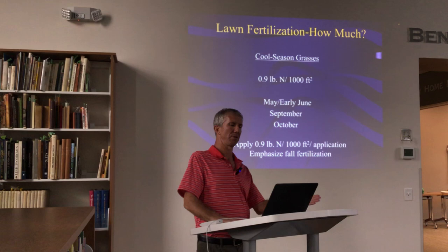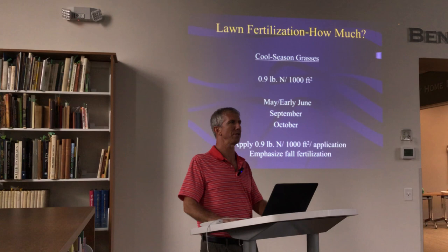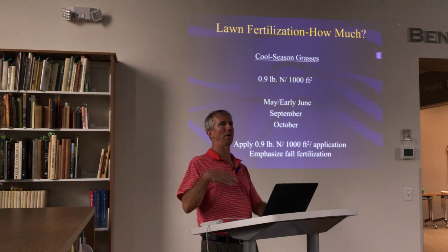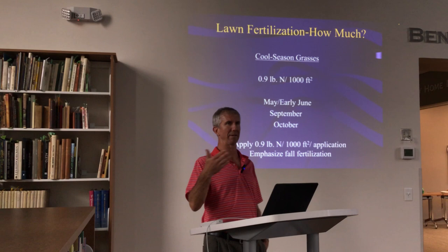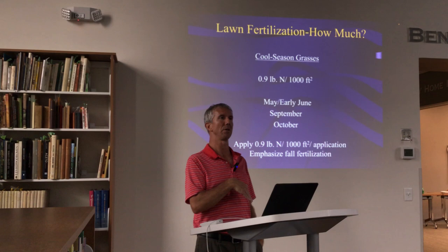So again, we look at the numbers on the fertilizer bag. So let's say we had a 10-0-6. That 10 as the first number means that we have 10% nitrogen in that particular product. So we could divide 0.9 by 0.1, and that equals 9. So nine pounds of product would be equal to 0.9 pounds of nitrogen, if we take 9 times 0.1, or 10%.